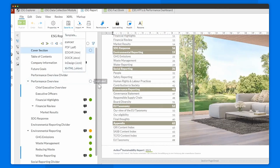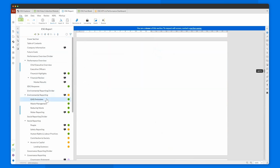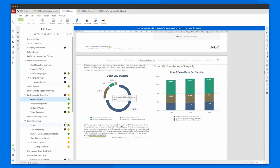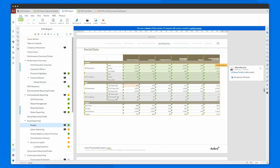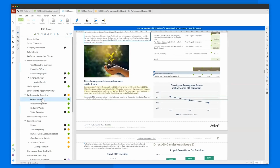With this feature, you can report on what matters to your stakeholders and have full control over the design and data, whether it be showcasing environmental or social metrics. You can also manage how your ESG data is reported in alignment with governance strategies. Let's go to the greenhouse gas emission disclosure in your ESG report.